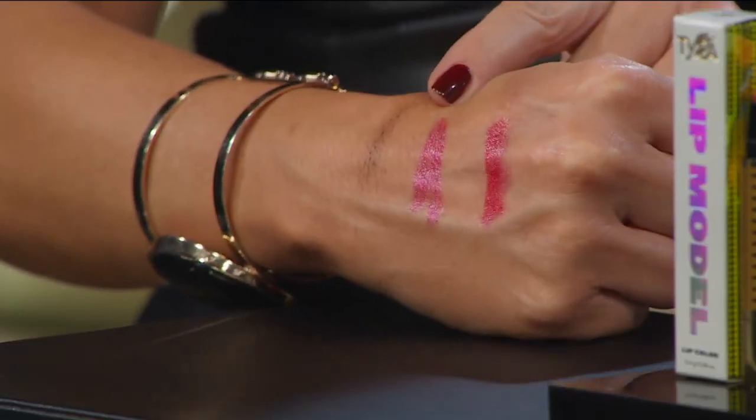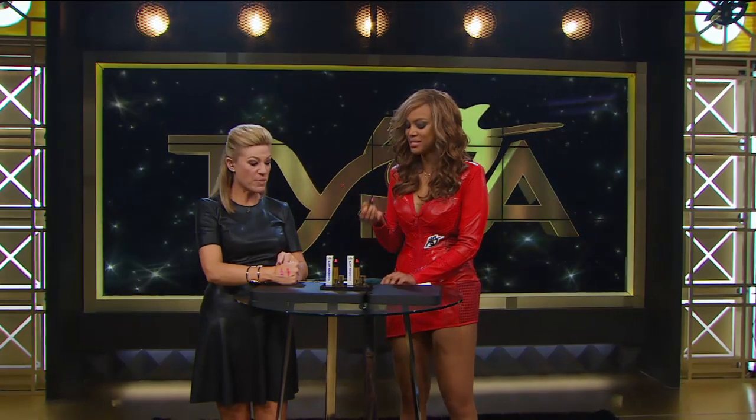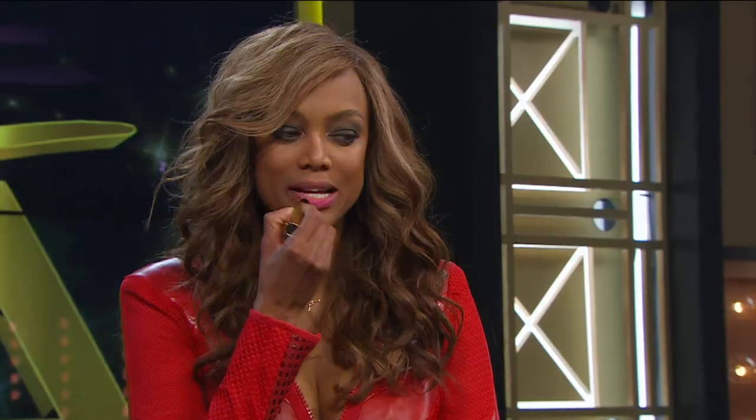The color What It Takes is this pinkish, amped up fuchsia, and it has this electrified silver glittery thing that sparkles. I'm going to put it on right now. I'm going to put some on too. That is remarkable, because it's like a hologram effect. Yes, it has micro mirror technology, and it is a hologram effect.